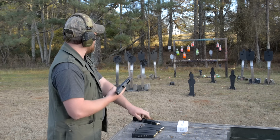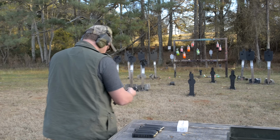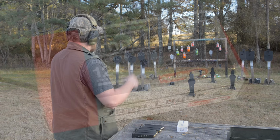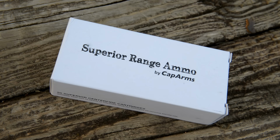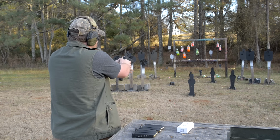I'm gonna have a little fun here and just run the gun. And we're gonna start out with a 33 rounder because, why not? We're running a variety of different ammunition today. Most of the stuff that Chad was running in the intro was some of the 124 grain Aguila I just happened to have laying around. I'm gonna be running some of this Cap Arms Superior Range Ammo. It's a veteran-owned company. Great guy. We're gonna shoot this a bit. I'm just gonna kind of go for it here.